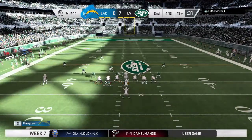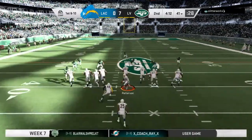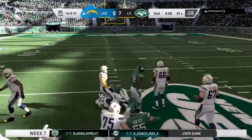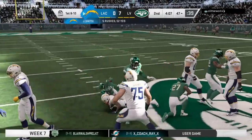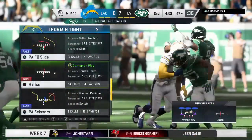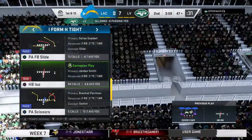Chargers in good field position to start out, 1st and 10 at the 41-yard line. On the carry, here's Smith, and he'll be taken down, but not before he gets into enemy territory. Give him 12 yards there, and the Chargers have a first down. His first carry of their second drive, pretty solid.